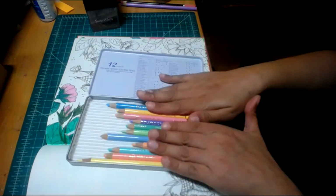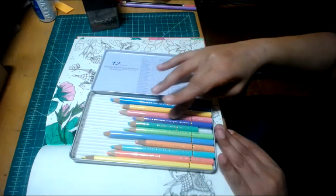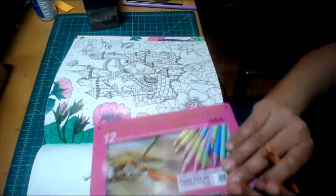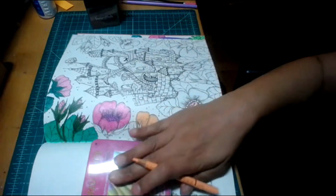So I did get a new set of these. They're on their way. They're not here yet. So keep that in mind. So these are what you call a pastel, and these are considered the best pencils in the world.